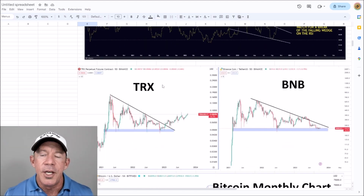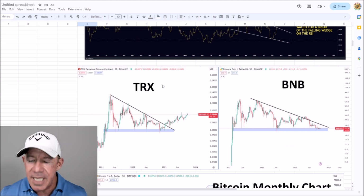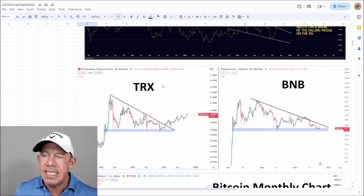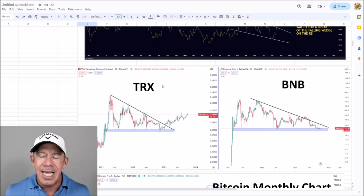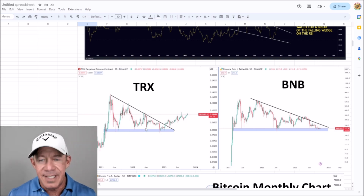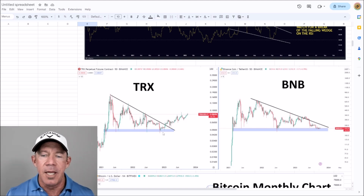Now, another element, we talked about this yesterday, Justin Sun, the puppet master, CZ, the puppet master, they are manipulating this market. Tron at one point had this triangle, which would have devastated Tron's TRX's price. And Justin Sun pulled off a miracle and got the bounce that he needed to save TRX.